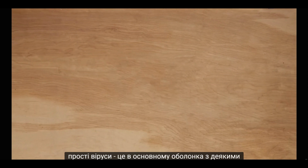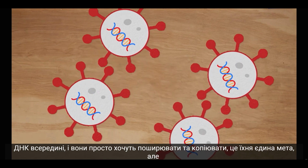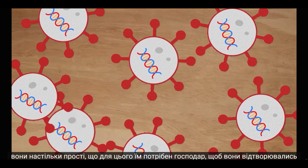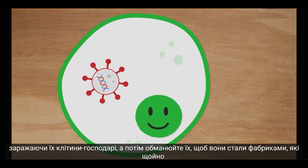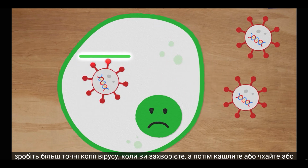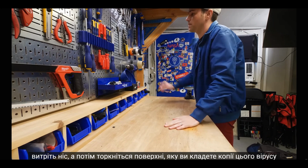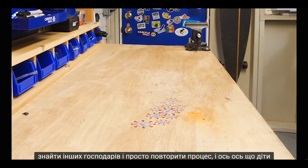Viruses are basically a shell with some DNA inside, and they just want to spread and duplicate. That's their only goal. But they're so simple that they need a host to do that. So they reproduce by infecting their host cells and then trick them to become factories that just make more exact copies of the virus. When you get sick and then cough or sneeze or wipe your nose and then touch a surface, you're putting copies of this virus out to find other hosts and just repeat the process.